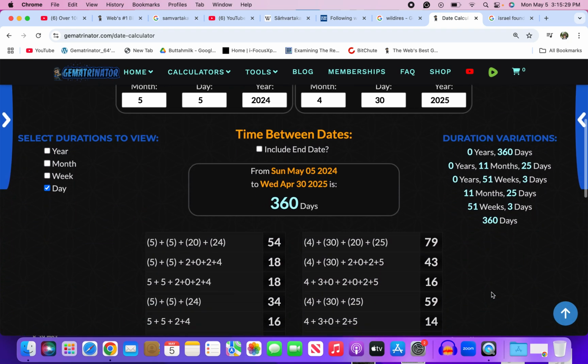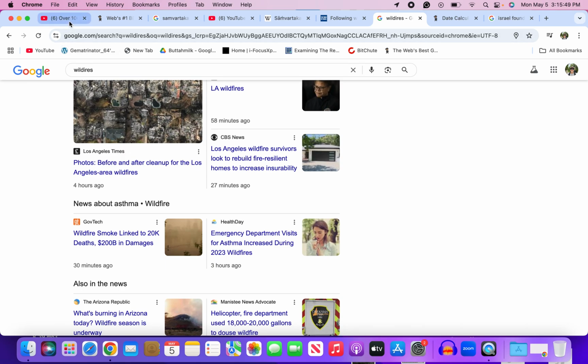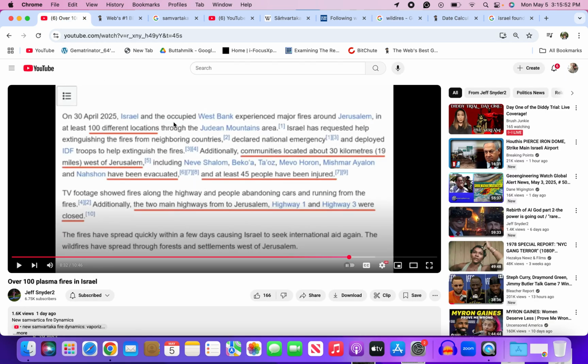So April 30th, we got 79, a murder number, 59 as well, death. See any fire numbers per se? Oh, this is when they started. April 30th, Israel and the occupied West Bank experienced major fires around Jerusalem, at least 100 different locations through the Judean mountain area. Evacuation has been happening.